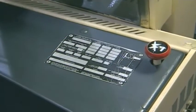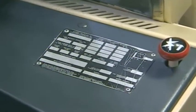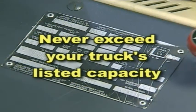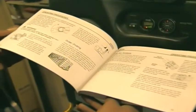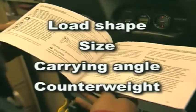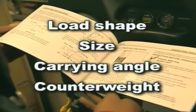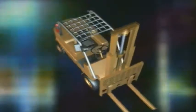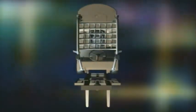When you check the data plate in your lift truck, you'll find information about the maximum load under certain conditions. Never exceed your truck's listed capacity, but it's your job to learn more. Check the operator's manual to find out how load shape, size, carrying angle, and counterweight built into the truck affect stability. Before every lift, visualize your load and how it relates to the stability triangle.